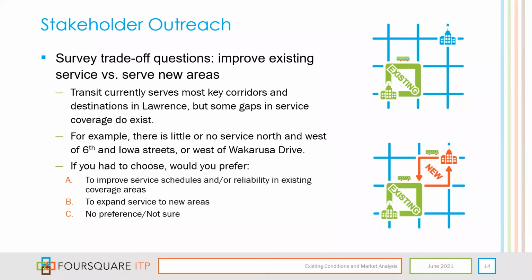Is there a way to incorporate both of those? There could be. If you expand service somewhere, you have to have the resources to do that. So if in the course of the study we find some examples of unproductive service in some places, we could definitely reallocate resources to serve new areas. Or you could consider different service types. Fixed route service, which is the 40-foot buses, sometimes has a higher operating cost than some other modes, like the microtransit service that I mentioned earlier. So it's possible that you could eliminate one fixed route, but then replace it with 2 microtransit zones for comparable cost. That's just an example, but there are ways to try to accomplish both.